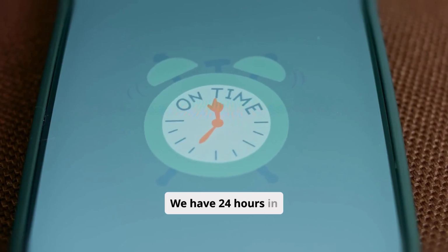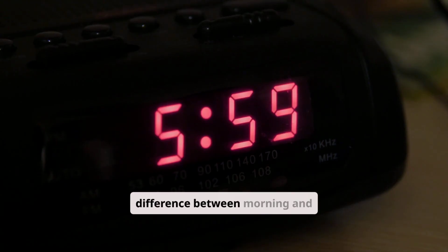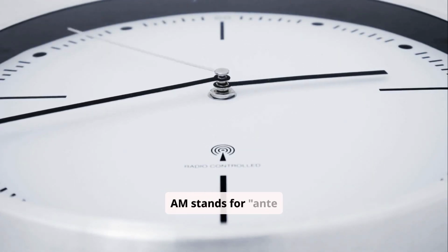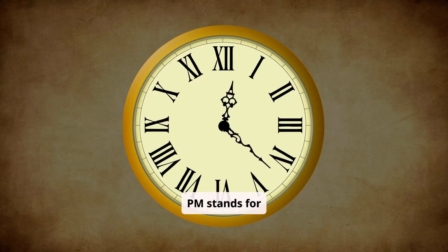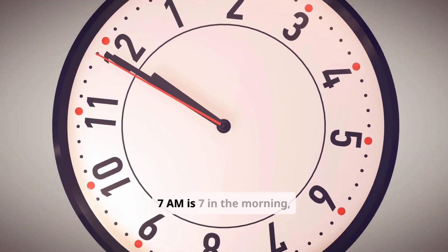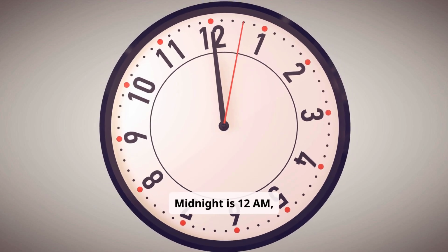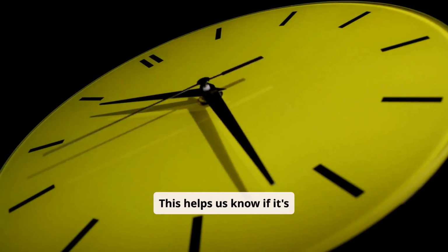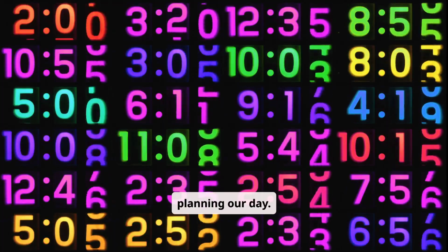We have 24 hours in a day, but our clock only shows 12 numbers. To tell the difference between morning and evening, we use AM and PM. AM stands for ante-meridium, which means before midday. PM stands for post-meridium, meaning after midday. So, 7 AM is 7 in the morning, and 7 PM is 7 in the evening. Midnight is 12 AM, and noon is 12 PM. This helps us know if it's morning or night when we read the time. It's an important detail for planning our day.